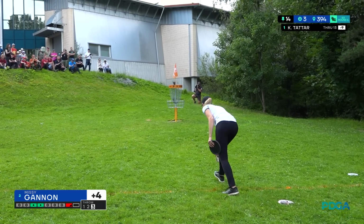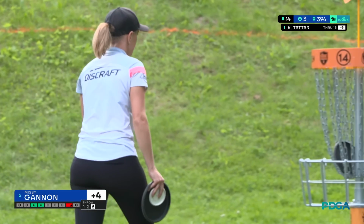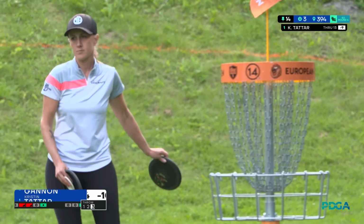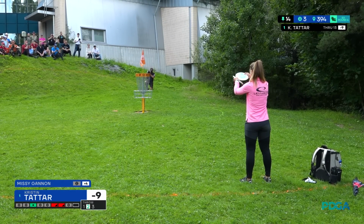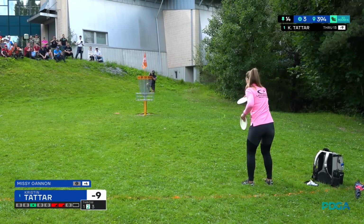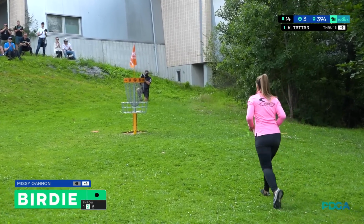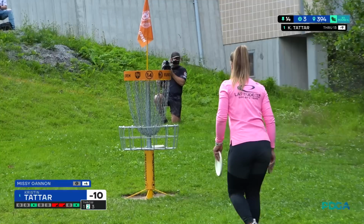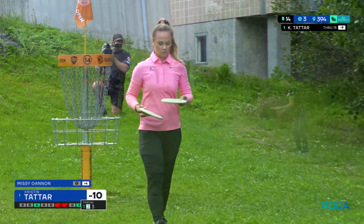Missy to save the par, no problem. Wow. I mean, just the one mistake on the last hole off the tee, but otherwise playing excellent. Yeah. Kristin for birdie. Oof. Carding the birdie for the first time all week on this hole. Yeah, this is such a great birdie.